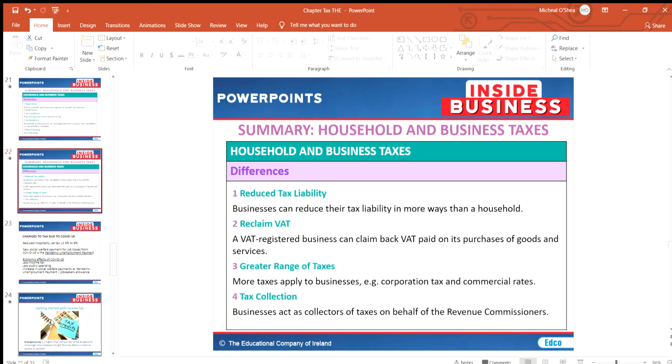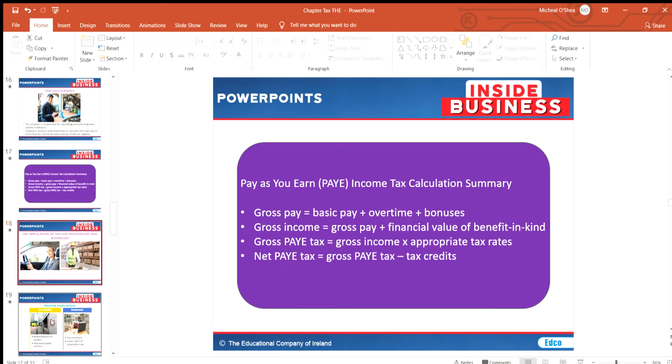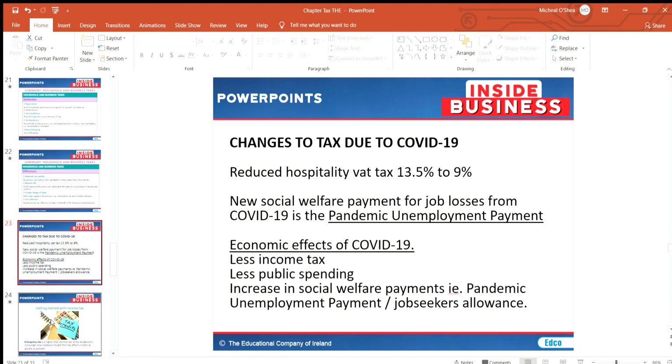In our last lesson, we first looked at calculating PAYE, and we looked at comparing household and business taxes and the difference between them. I'm not satisfied with that being the end of our studies on tax. I think there should be more, so I've just added a small bit here.